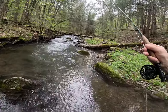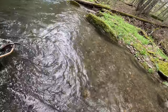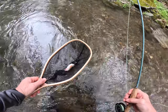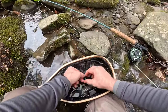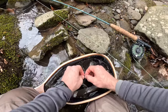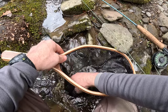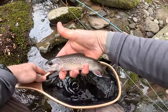Look at this guy fight. All right. Fish of the day so far. Cool. And he unhooked himself. Thanks, buddy. I appreciate you. All right. Finally a decent fish out of this beautiful pool. Nice brook trout.